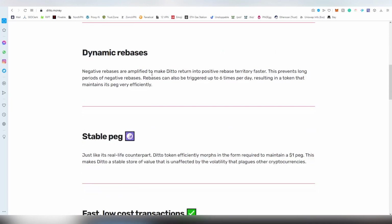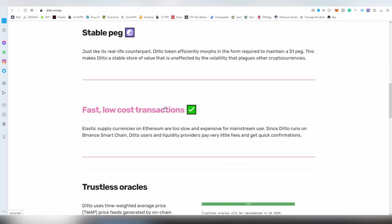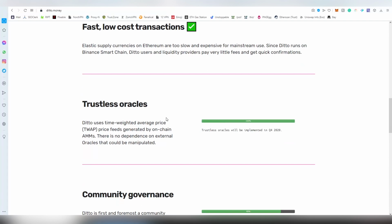And you can trade it on PancakeSwap, which is pretty much the established AMM marketplace on Binance Chain. And let's also address something. Trustless oracles are something that is very important. There are no proper oracles on elastic supply tokens. It can be gamed and manipulated very easily. And also, if there's a set amount of time, people will always manipulate before the rebase actually takes place. So I think it has solved a lot of these problems.